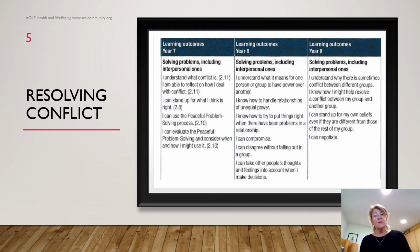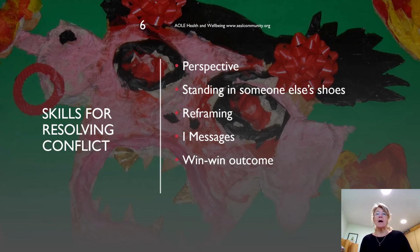And some of the most important skills in this area are being able to see somebody else's perspective, standing in their shoes, reframing situations to see them in a different way. Use of language is really, really important when trying to resolve conflict. We look at something called iMessages in SEL, which I'll introduce to you if you haven't come across them before. And then, of course, looking for those kind of win-win outcomes, even if they're a bit of a compromise and you get part of what you want, not completely everything you want.